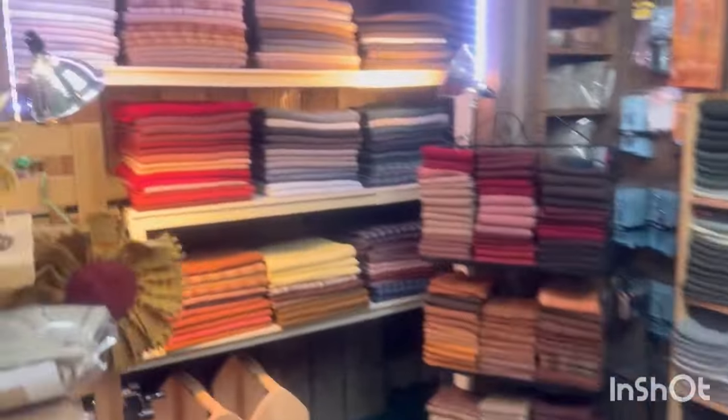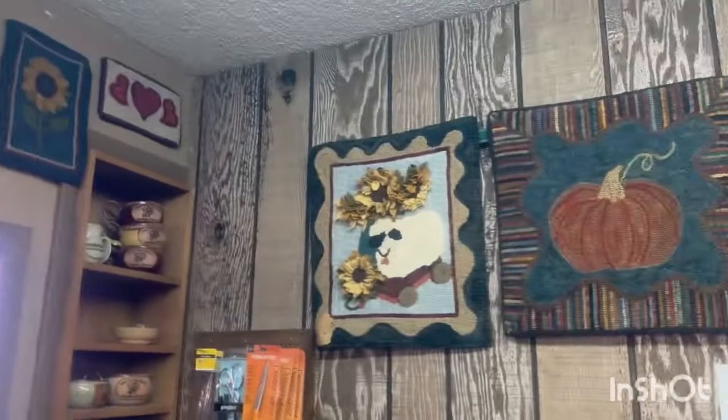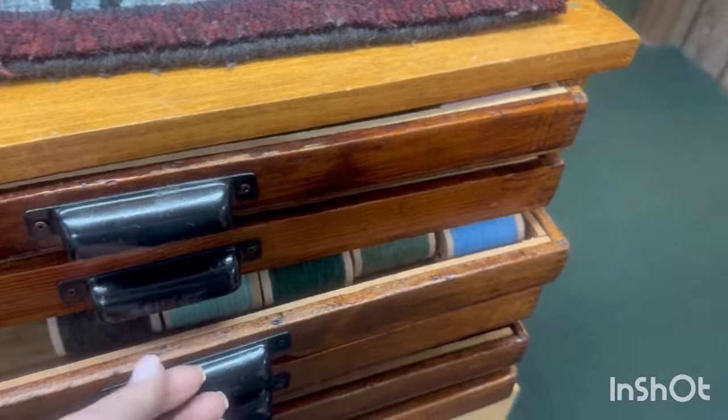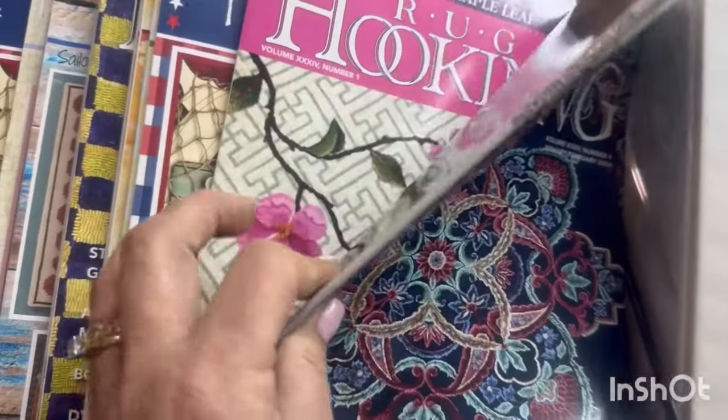All right. I'm going to turn this around. I want to make sure I get everything. My camera was off. These are cool printer drawers. Design like artists.